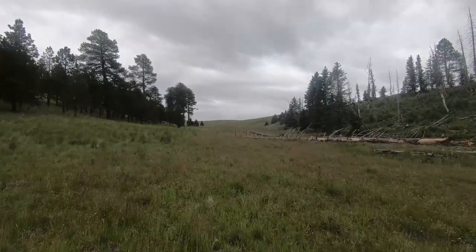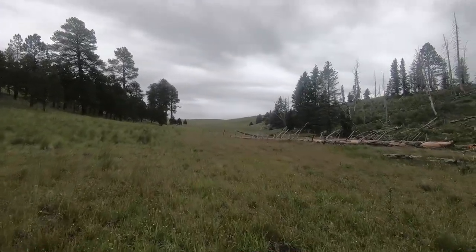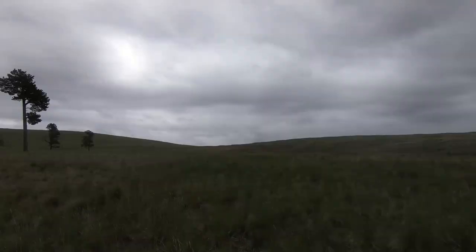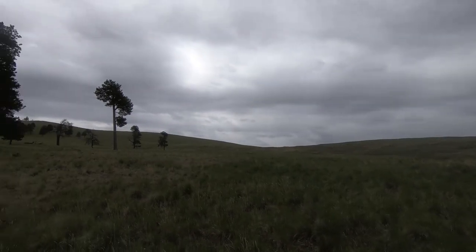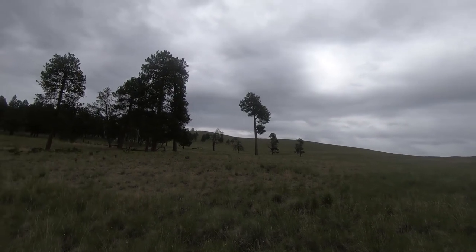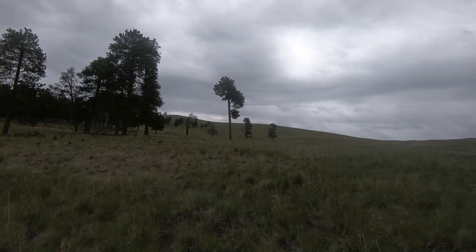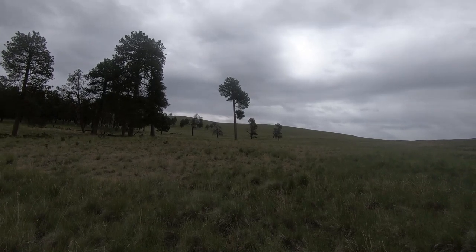We're at about 9,000 right now, I think. Here's my route. I think there's an easier way up the north side, but I prefer this, it's prettier.